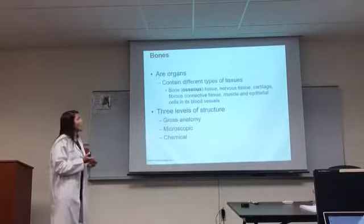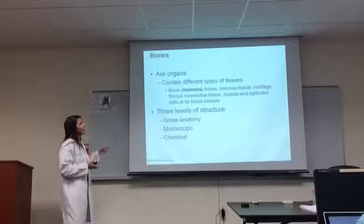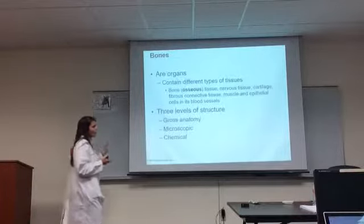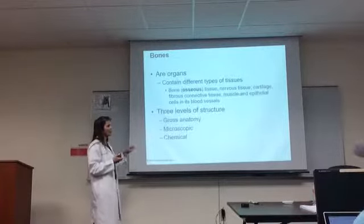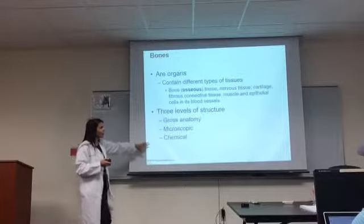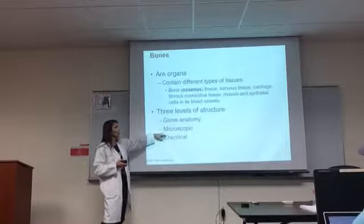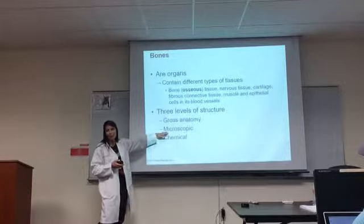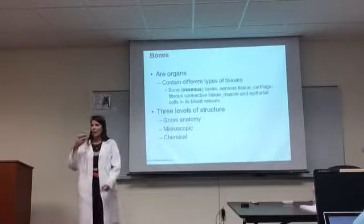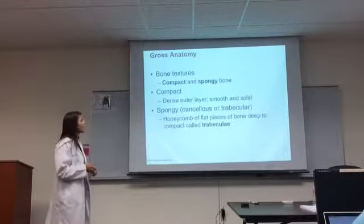Okay? Bones are organs. I just actually mentioned that, and they work just like the other organ systems. They have a tissue level, a microscopic level, an organ level, and so on. There's three levels of their structure. Gross anatomy is what you call a bone, like that's my humerus, and so on. Microscopic are going to be the cells, and we're going to talk about each of those bone cells today. And then chemical level, that's going to be the calcium and the breakdown of calcium and phosphorus, and we're also going to talk about that today.